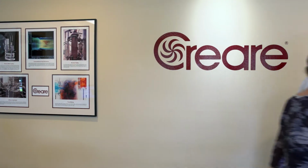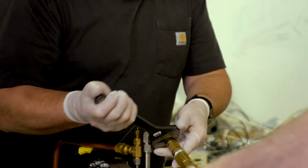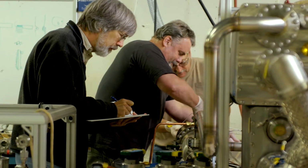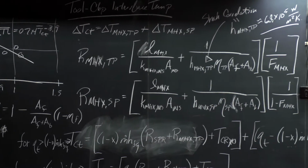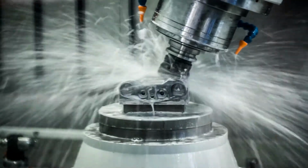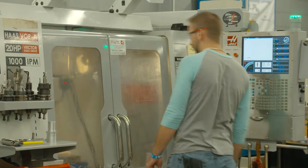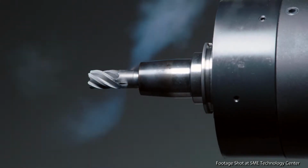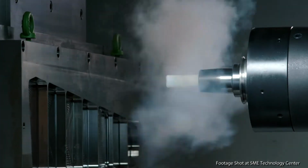In 2002, Creare, a small business located in Hanover, New Hampshire, that specializes in research and development, began investigating methods for improving the titanium machining cooling process. We had a small business innovation research grant from the EPA. The main objective of that particular program initially was to remove coolants from cutting operations, which tend to have a lot of biohazards associated with them. The answer: cooling the cutting operation with liquid nitrogen, the byproduct of which is a harmless gas.